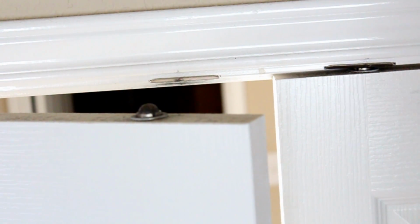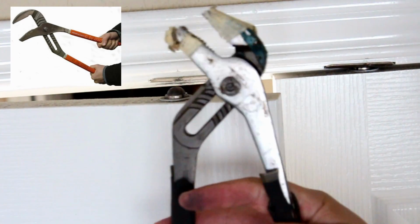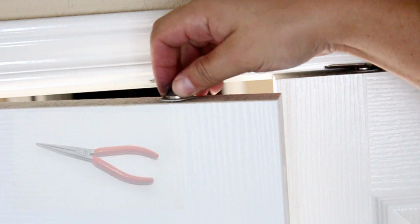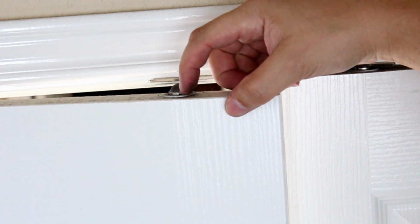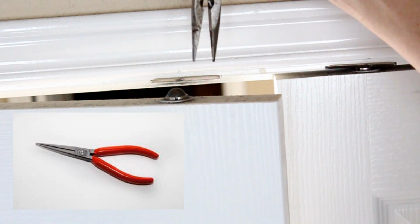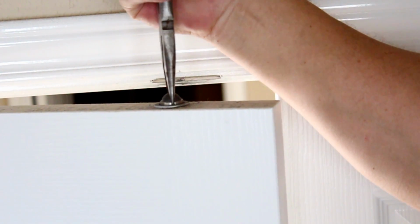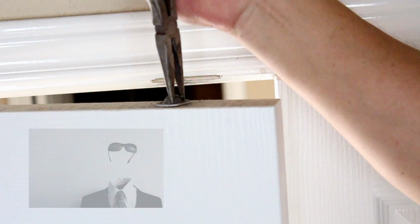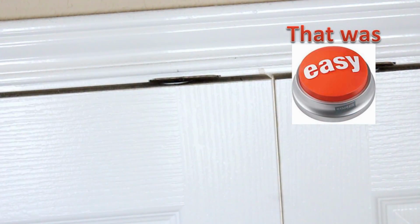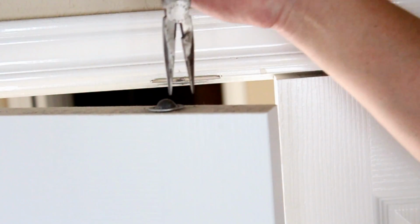So to fix it, we've got two options. You can use a big pair of pliers, but I prefer to use a pair of needle nose. The reason is, if you look closely here, there's a notch cut out on the side. There's one on the other side. So if you take your pliers, or your needle nose pliers, and stick them in those notches, you can just retighten that thing. You want the cylinder to be beneath the edge there, so it's not visible. And that'll make your door close so much easier. So that's one solution there.